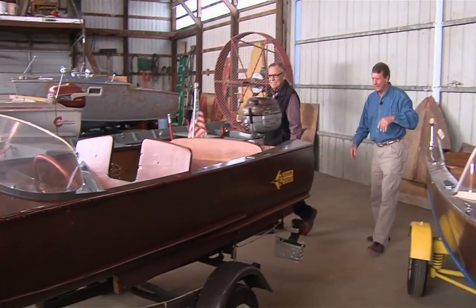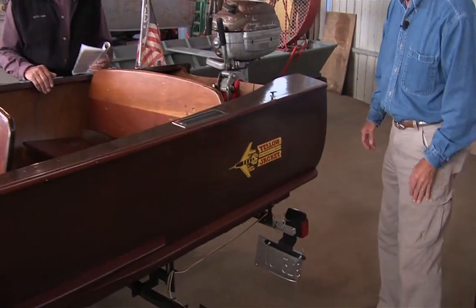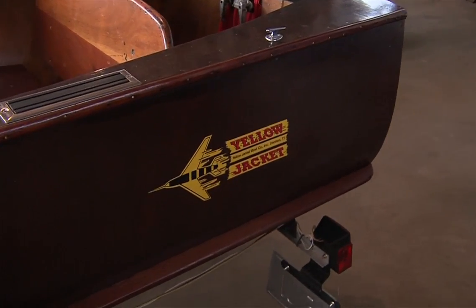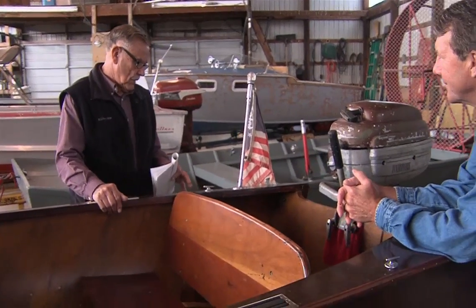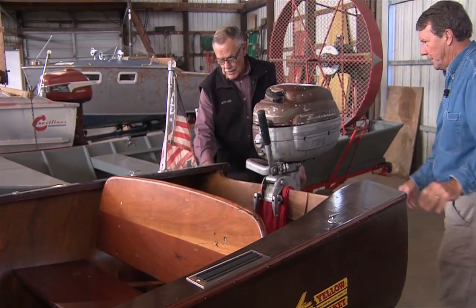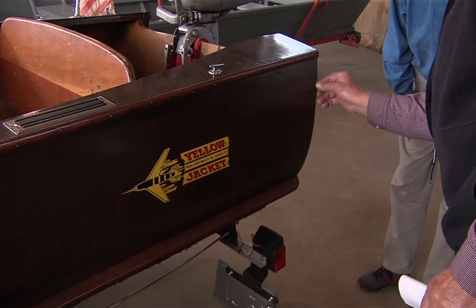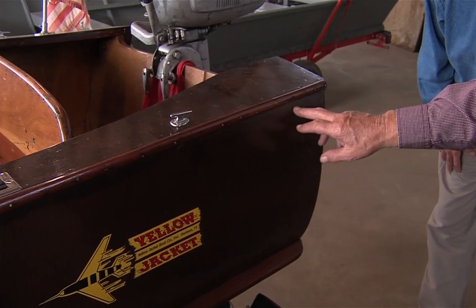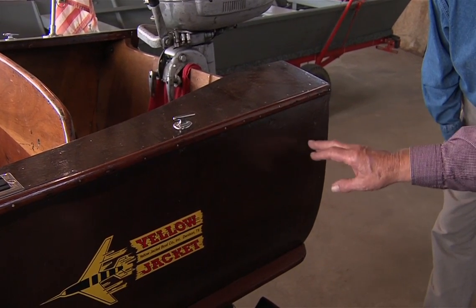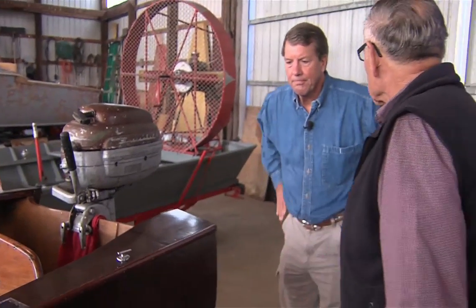Let's go to this one over here. This is a sweet little boat too. What do we know about this boat? Yellow Jacket. I refurbished this one 2 or 3 years ago. Here again, it was the outer hull, probably in worse shape than the other. Can you show us over here what you mean? There was a tendency on these edges to be deteriorated and chipped out real bad. And along the top, I wanted to just go with natural wood color, and I had so many repairs on the hull that I went with a darker stain on it. But it was pretty rough.